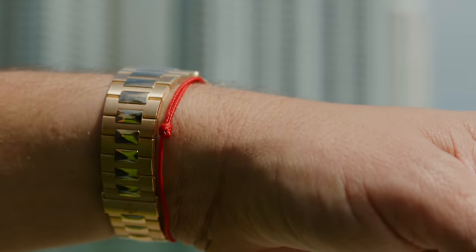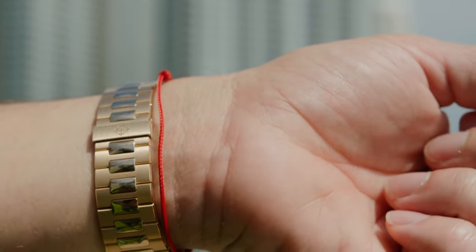But this one, however, being full gold on the bracelet, looks perfect with the one solid tone throughout the dial. Just looks balanced and elegant.